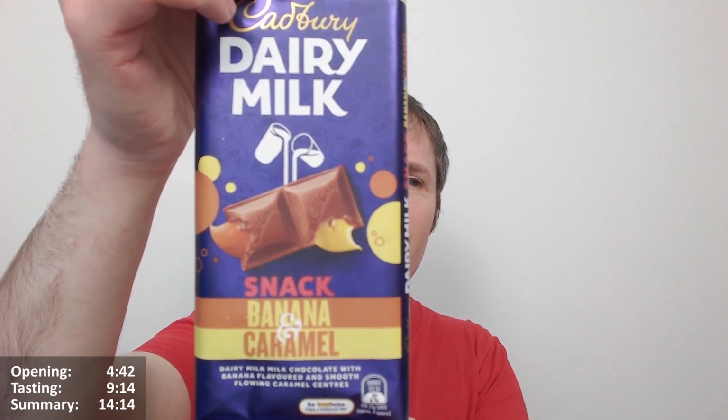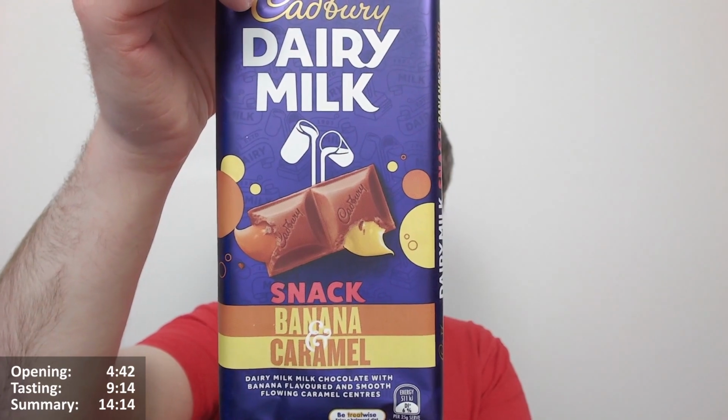Cadbury Snack is very similar to Fry's 5 Centres, the old bar that Fry's used to do with lots of different fillings. The Australian one, I don't think it has banana in it, but it has caramel, Turkish delight, and I think a sort of cream filling, similar to Fry's regular bars. What they're called, a fondant cream filling. I think that's the gist of it.